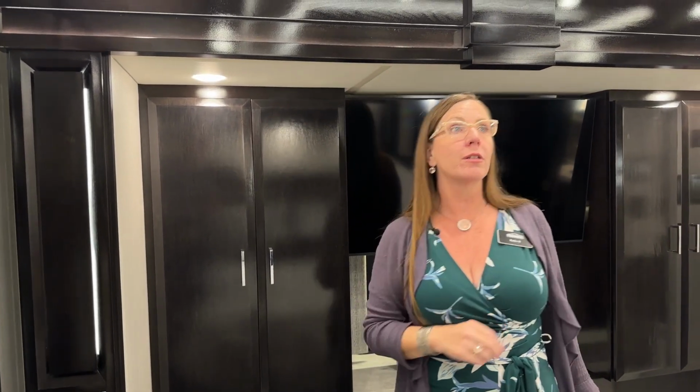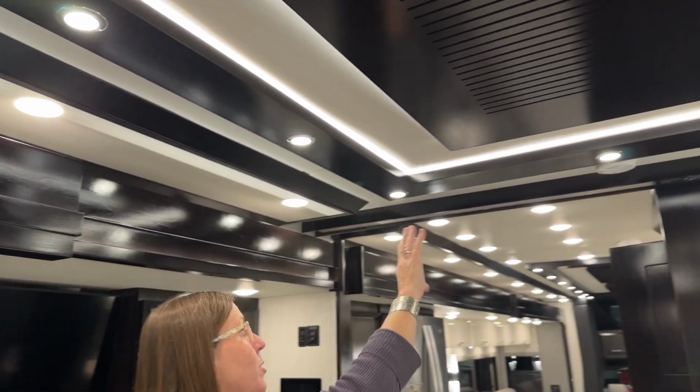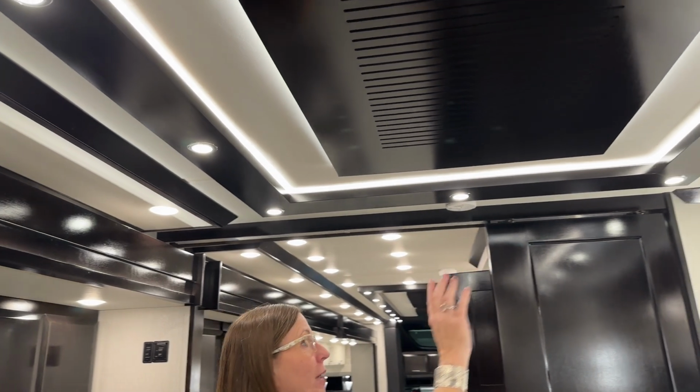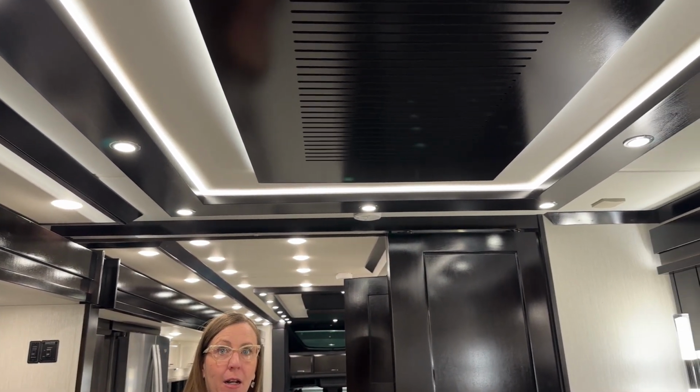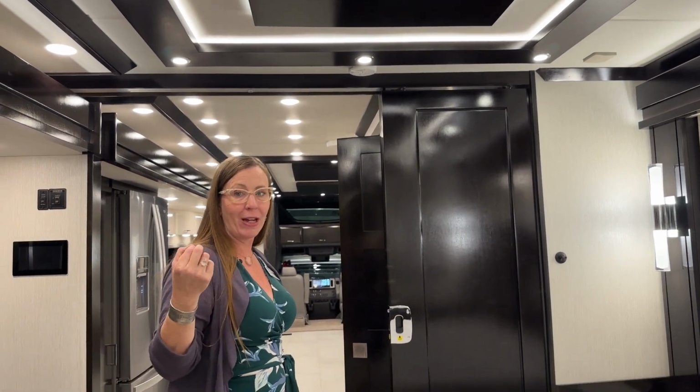Look at your ceiling design. So all of your ducting and returns are covered now by these really nice, very, very clean lines. And of course, we've always had that tufted ceiling in the Mountain Aire, which was absolutely one of my favorite things.